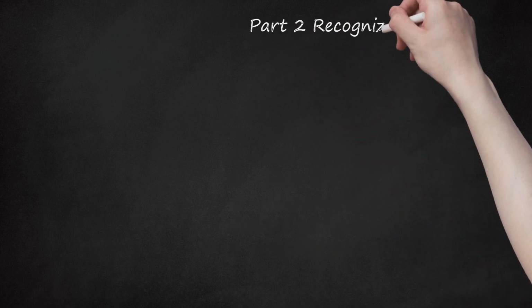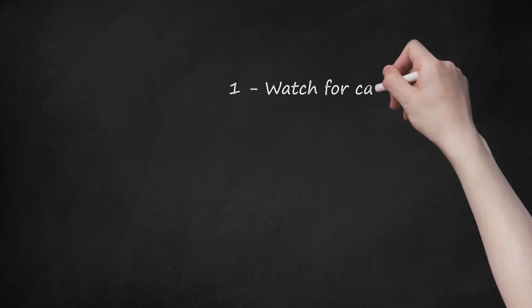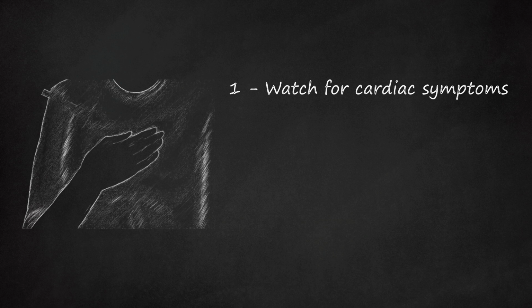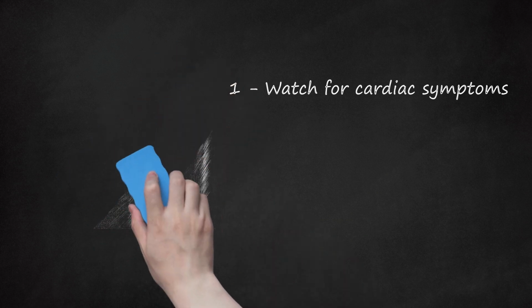Part 2. Recognizing the symptoms of high potassium levels. 1. Watch for cardiac symptoms. Too much potassium can affect the way your heart works, causing symptoms like arrhythmia, an abnormal rhythm, palpitations or skipped heartbeats, and, ultimately, cardiac arrest. If you have any reason to think you might be having cardiac symptoms, get to a doctor immediately.